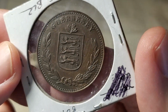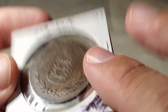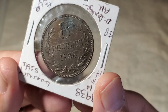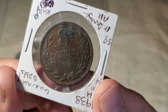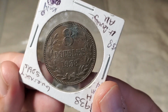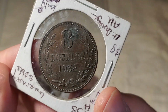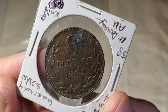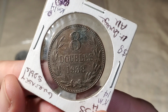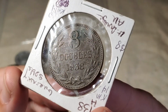So this is one of the British controlled areas, and if you thought the pre-decimal system was hard to figure out with the pennies and the 3 pence, 6 pence, shillings, and so on, you add doubles to the mix of that, and that's what you have with the Guernsey currency right here. But as it turns out, the 8 doubles is equal or equivalent to 1 penny in the British system. So one of these is 1 penny, so they still had 3 pence and maybe even 6 pence coins to go with it during the pre-decimal time.